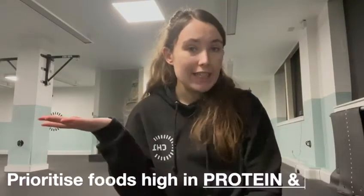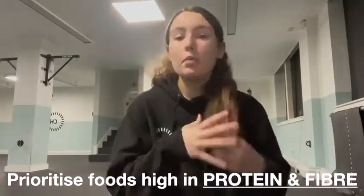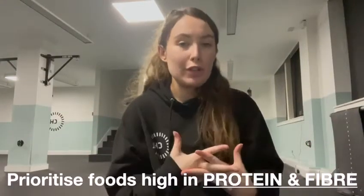Tips number 4 and 5, try and prioritise foods with lots of protein and lots of fibre. Both protein and fibre can keep you fuller for longer, so try and prioritise things like chicken, fish, eggs for your protein, then things like fruits, vegetables, grains, stuff like that for your fibre.